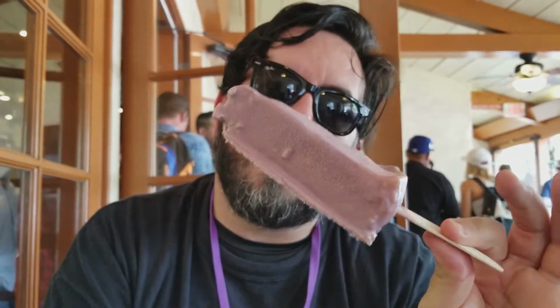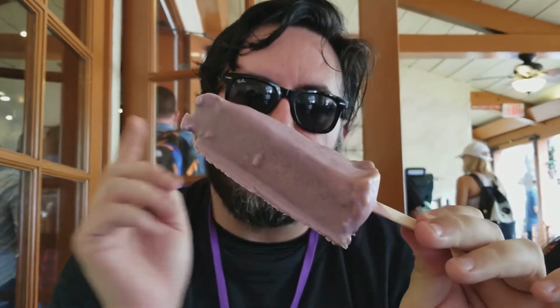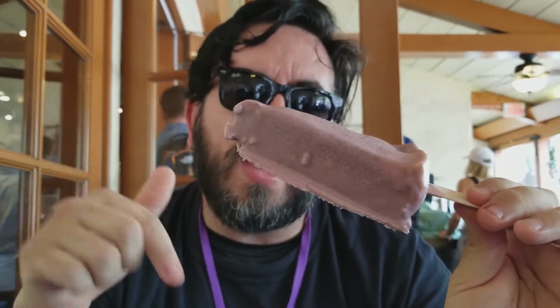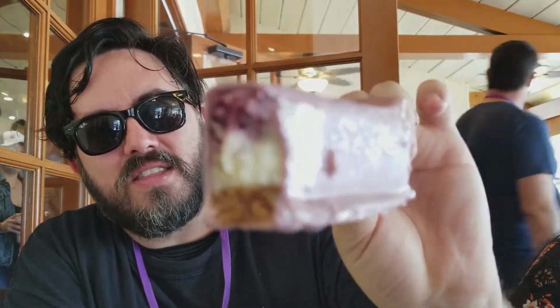Alright guys, the next thing I'm trying now is the frozen boysenberry cheesecake dipped in white chocolate boysenberry. This item here is actually not a part of the tabs. It's $6.99, and if you do have an annual pass here at Knott's, you do get a discount on that. So let's dig into this thing. How do you eat this? It is really good. It is super rich. It's the chocolate on top that really makes it. And then that cheesecake on the inside, take a look at that. That's really good. I'm gonna probably need a glass of milk for this one.